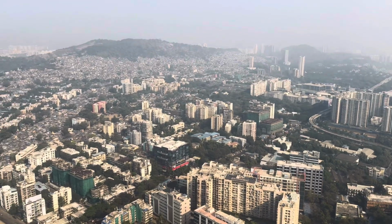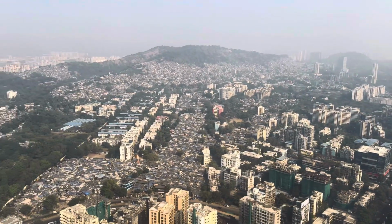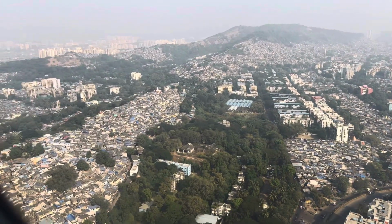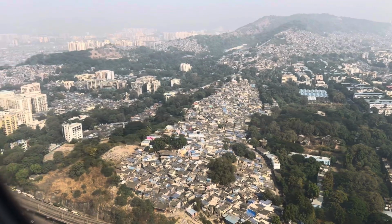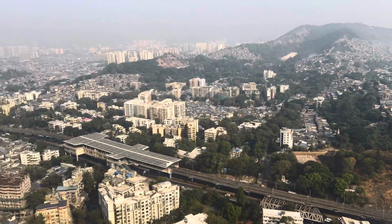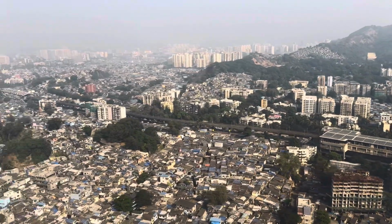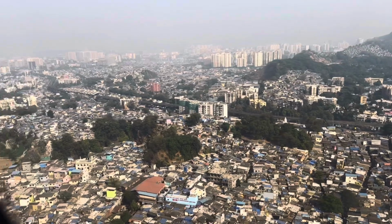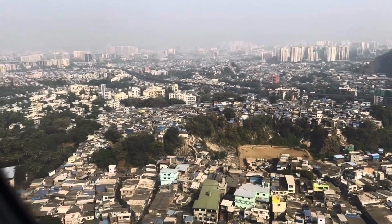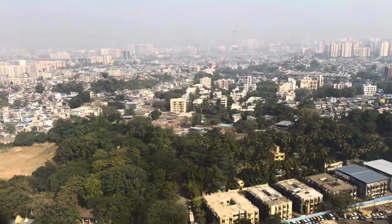Plus, I was amazed to see how dense the city is. Look at all the tall buildings and look at all the slums that are there in between. It was crazy to watch this from above. I always heard stories about how Mumbai has this rich versus poor distribution, and this clearly shows that. Look at all the small houses, they're all slums, and all the big buildings are where the rich people live. And this is right next to the airport.